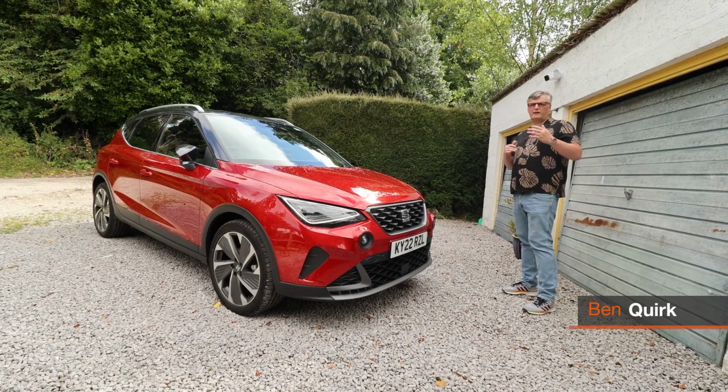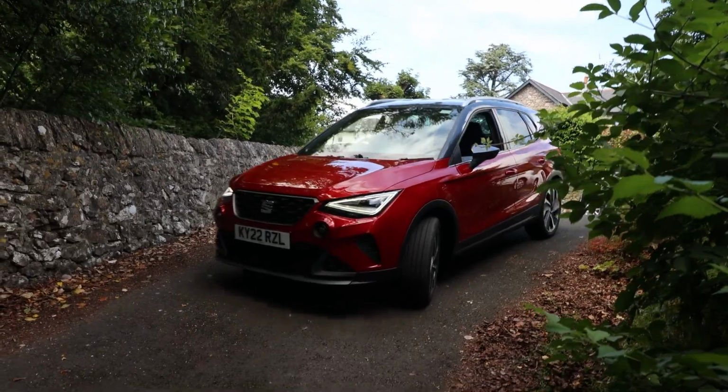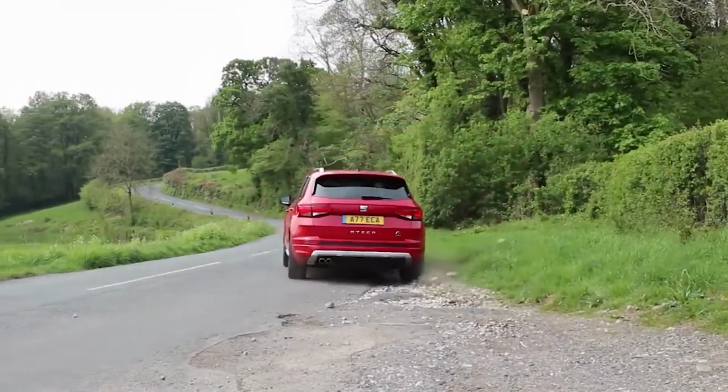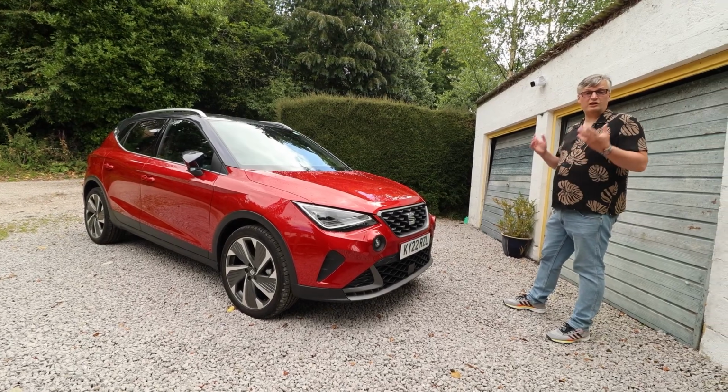They're the perfect blend between a car and an SUV. Not too big, not too small, practical for the family, and it looks pretty damn cool too. You've got this, then you've got the Ateca, and then you've got the Tarraco. To be perfectly honest, it's not changed that much, but it didn't really need to.